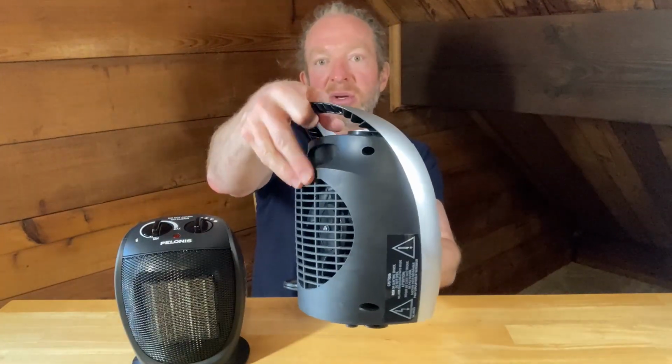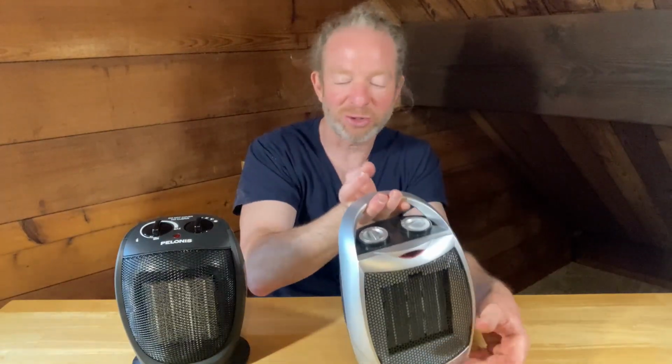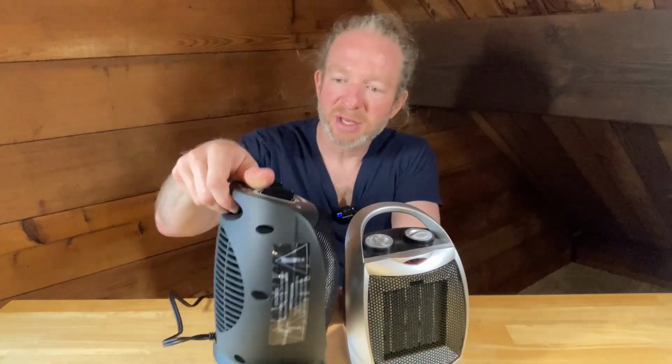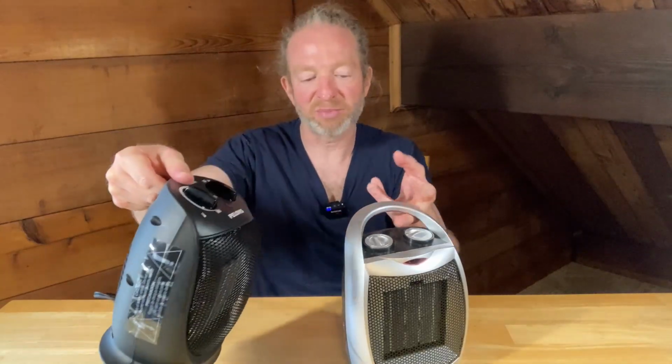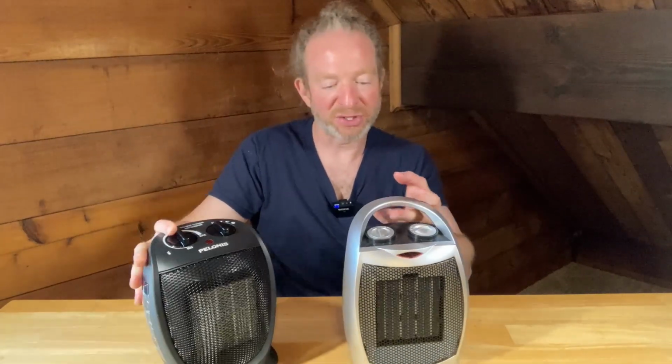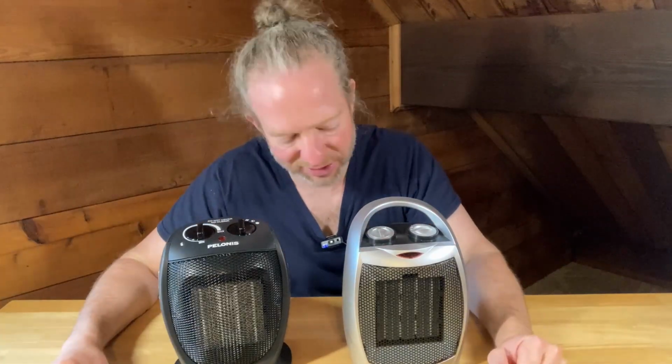So let's talk about the handles. The handle on the Kismile is fantastic. You can grab it like this, you can grab it like this, because it has a small indentation here, so it's very easy to pick up. Let's test the Pelonis. Also a pretty good handle. Despite the fact that it doesn't have this piece here, the handle is actually pretty good. So I would still say that the Kismile has a slightly better handle than the Pelonis.